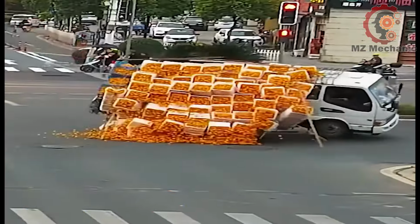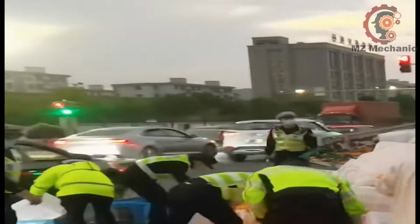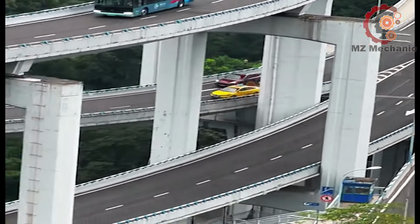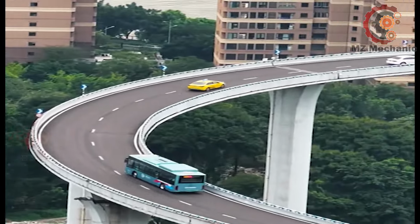The truck full of oranges overturned, spilling fruit everywhere. Police and volunteers spent over an hour cleaning up the mess. The driver of this yellow taxi must be desperately searching for a restroom on the highway, as if they're on a frantic quest to find the nearest bathroom.